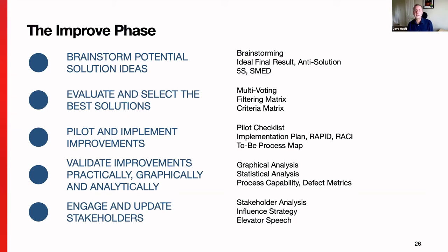We'll look at 5S in just a second there. There's tools around decision-making to evaluate and pick the best ones. I mentioned those, I think, a bit earlier. And then let's run a pilot. Make sure that it's going to work, these solution ideas. Let's get a plan in place to do that.